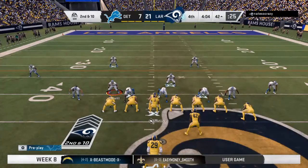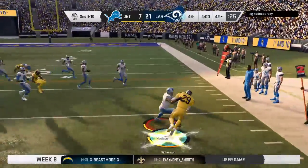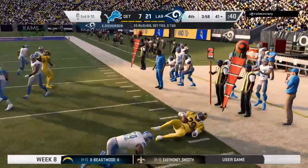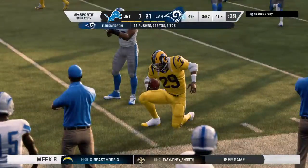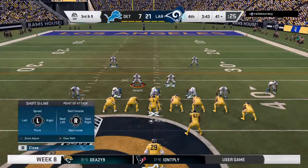Alert 3, alert 3. Alert. Now a give, right side. Dickerson. And very little there. He might have gotten a yard. Yeah, I think he got a yard to the 41. A minimal gain there on the 8th play of the drive.